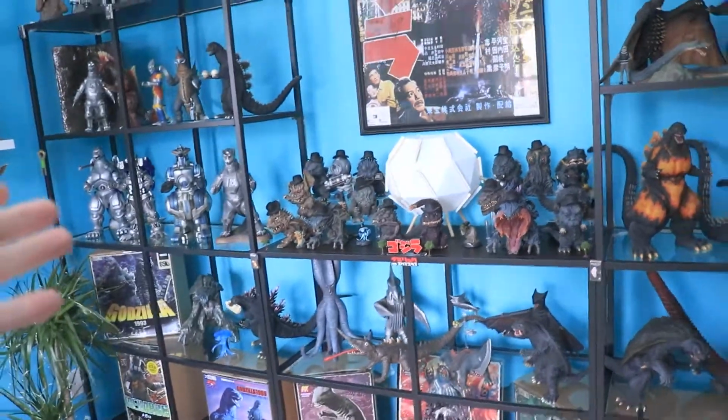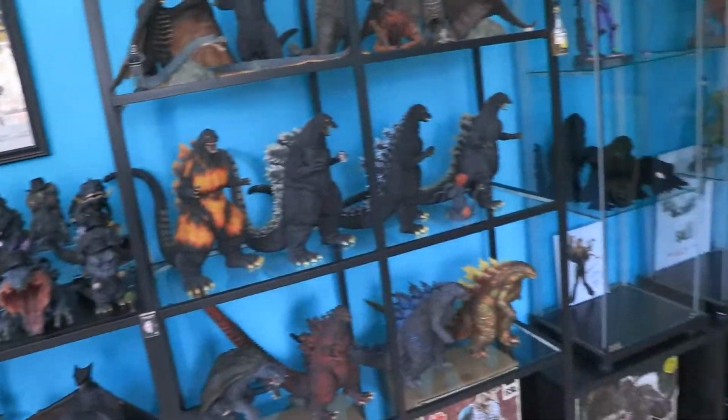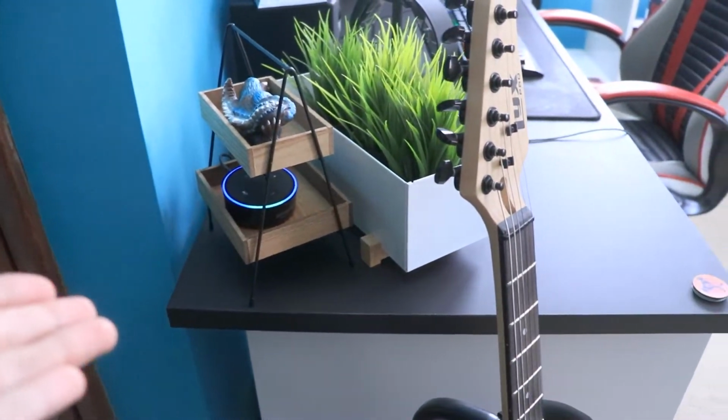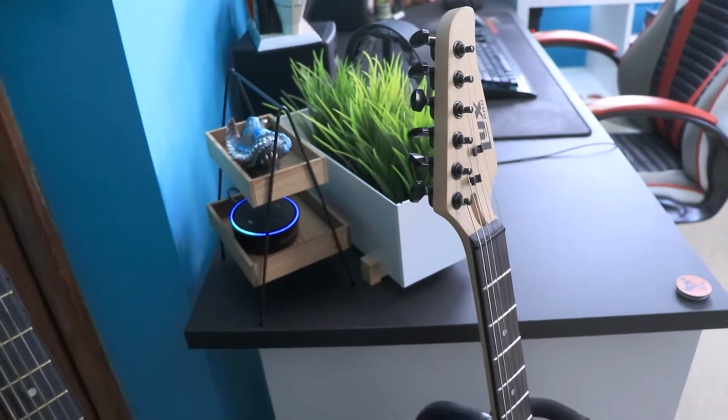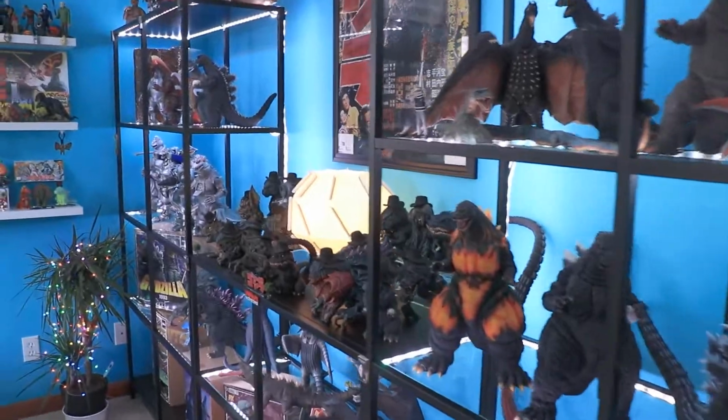These are my shelves, right? I don't have the lights on right now, so let's do the honors, shall we? Alexa, turn on my lights. Hurry up. Thank you. And there we are. Wow, beautiful.